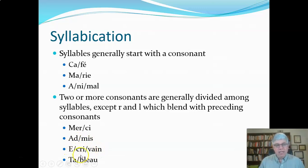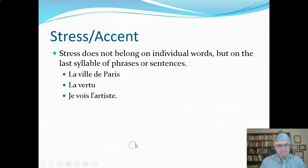So cri has a CR, and that R and L are known as liquid consonants. They kind of behave differently than other consonants when you pronounce them. So the CR sticks together. And the same thing with tableau. The B and the L stick together. Okay, so that's syllables in French.